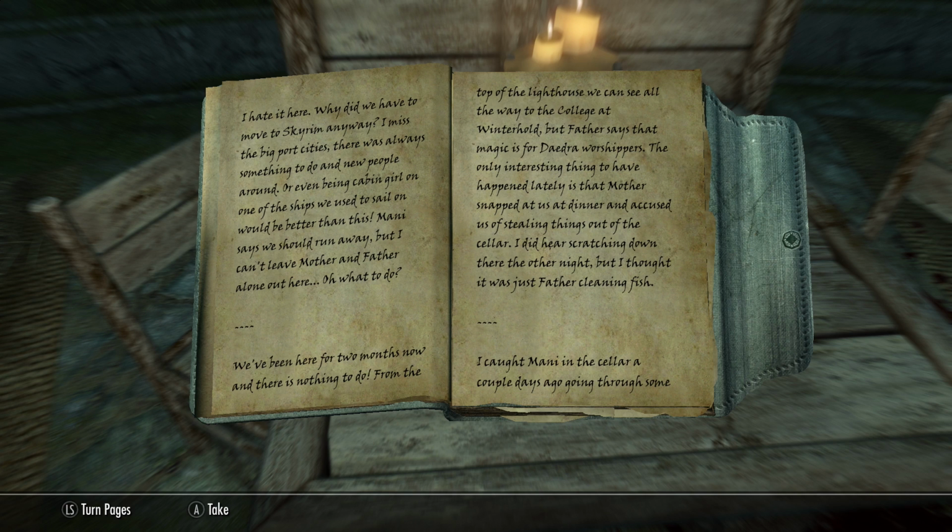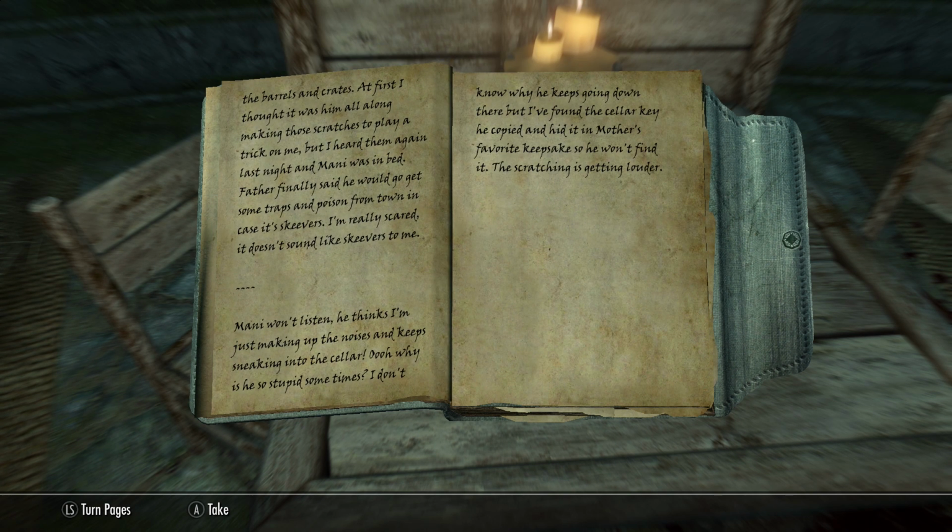From the top of the lighthouse we can see all the way to the College of Winterhold, but father says that magic is for Daedra worshippers. The only interesting thing to have happened lately is that mother snapped at us at dinner and accused us of stealing things out of the cellar. I did hear scratching down there the other night, but I thought it was just father cleaning fish. I caught Marnie in the cellar a couple days ago, going through some of the barrels and crates. At first I thought it was him all along making those scratches to play a trick on me, but I heard them again last night and Marnie was in bed.